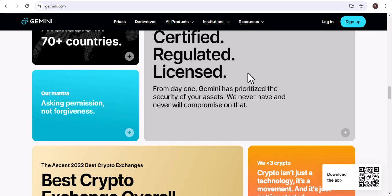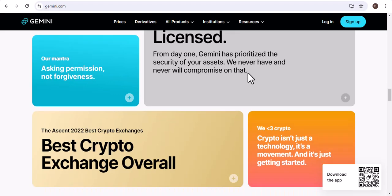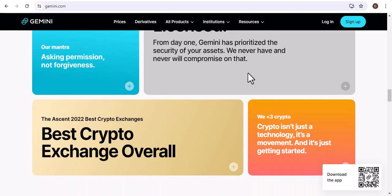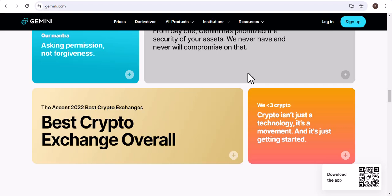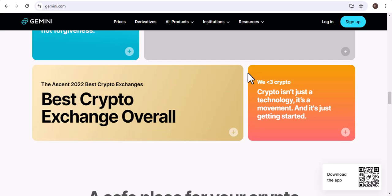How to convert Gemini dollar to USD. If you want to convert your GUSD back to USD, you can do so on most cryptocurrency exchanges. Simply sell your GUSD and withdraw the proceeds in USD.